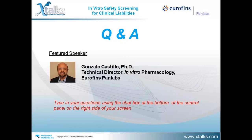Yes, so actually it is very important to test in panels like SafetyScreen that include enzymes and ion channels, in spite of the fact that your target is a GPCR. And the reason is simple. The off-target activities most of the time are not related to the target that you're testing on. The off-target activities will come from targets that are unrelated to your target of interest.